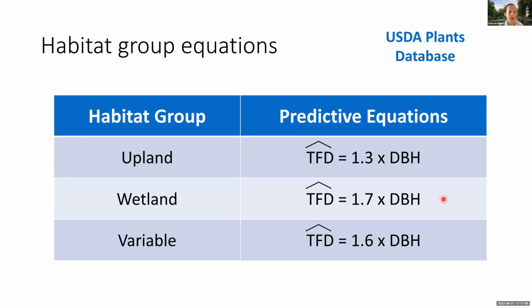Kind of cool to note that the wetland species tended to have a much larger flare. And it makes sense because they evolved in saturated soils where they're going to need a wider base to help stabilize that tree.